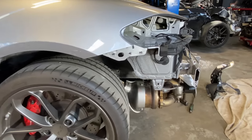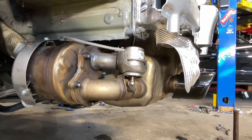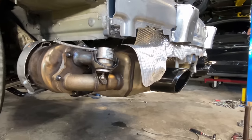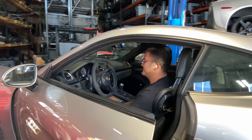I'm a 997 guy, as most of you know. I forgot these fancy new cars have a button for the exhaust. Ooh. Get it quiet. Quiet. Now hit the button. Oh, there we go. Not bad. That's what I was about to say. It's really not that bad. I'll take it. All right, shut her down.